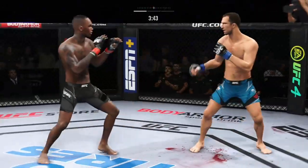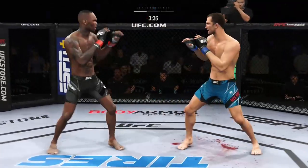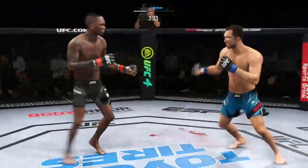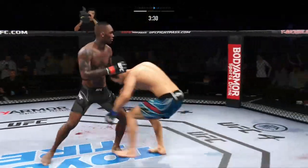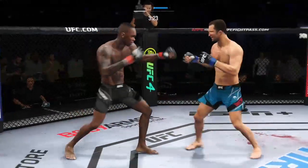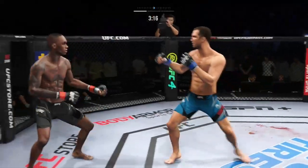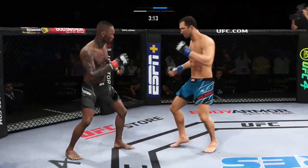Oh, he's got that right hand going tonight, DC. Connected with it there. He's thrown so many left jabs to throw that right punch straight down the pipe. It's unreal. As he gets close and he's out of the kicking range, he'll change his stance. How good is that right hand? Oh, beautiful land there by Adesanya.